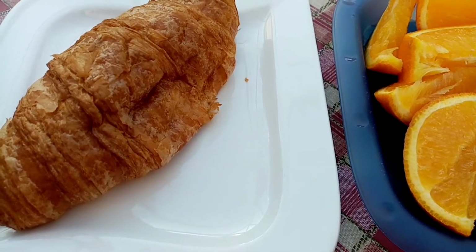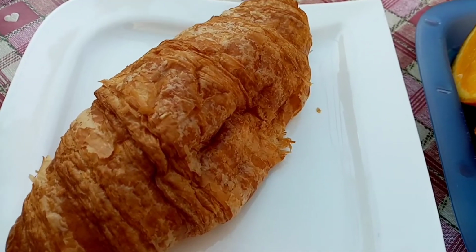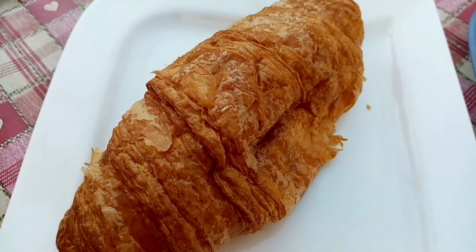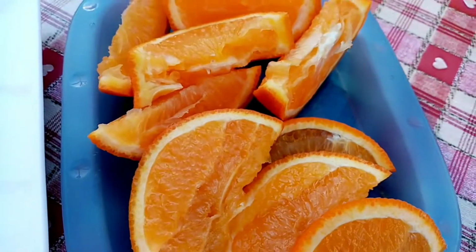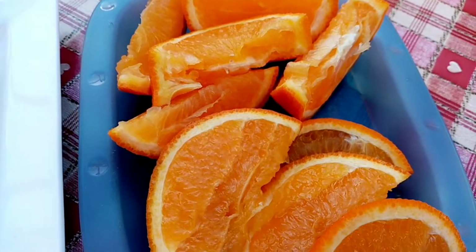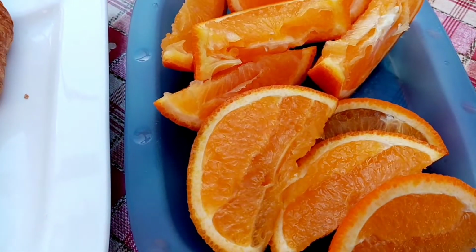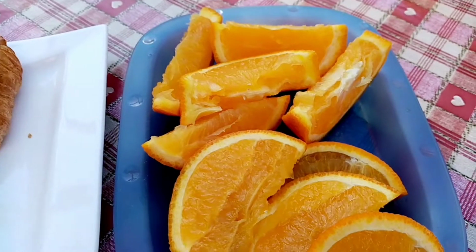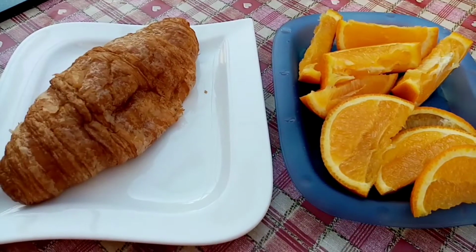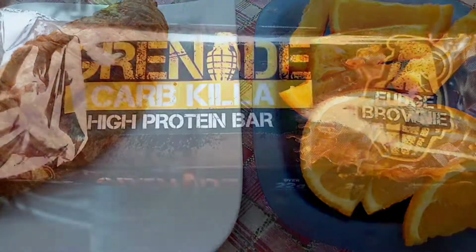It's Tuesday, the 6th of April, and this morning I have a reduced fat croissant from Marks and Spencer's for 154 calories. And then on the side, I've got an orange that I've just sliced up. It's still got the peel on, so I weighed it with the peel, and it's 236 grams for 64 calories. So that's my breakfast this morning. And I'll catch you at lunchtime.